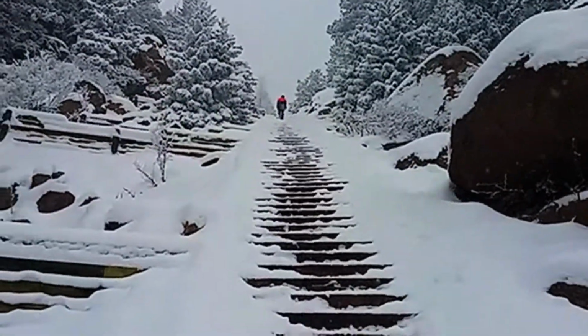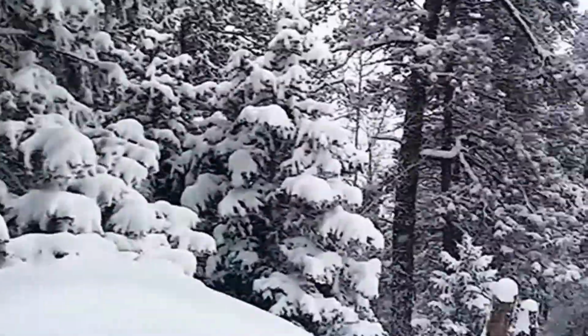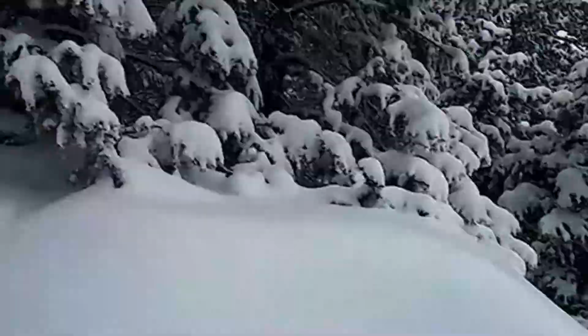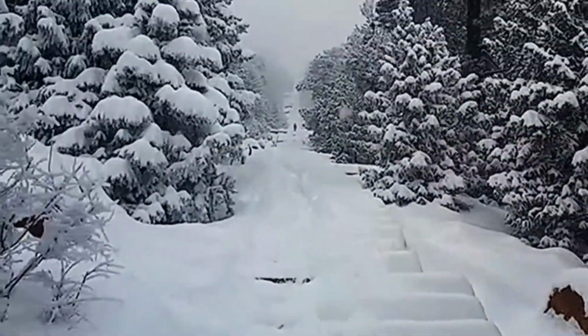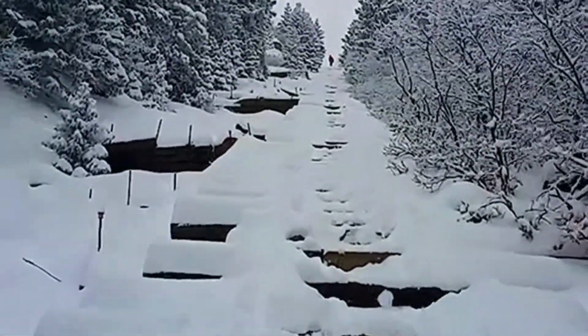Fall Summit. At the Fall Summit, you don't see anything. That's the top way up there. Almost to the top.